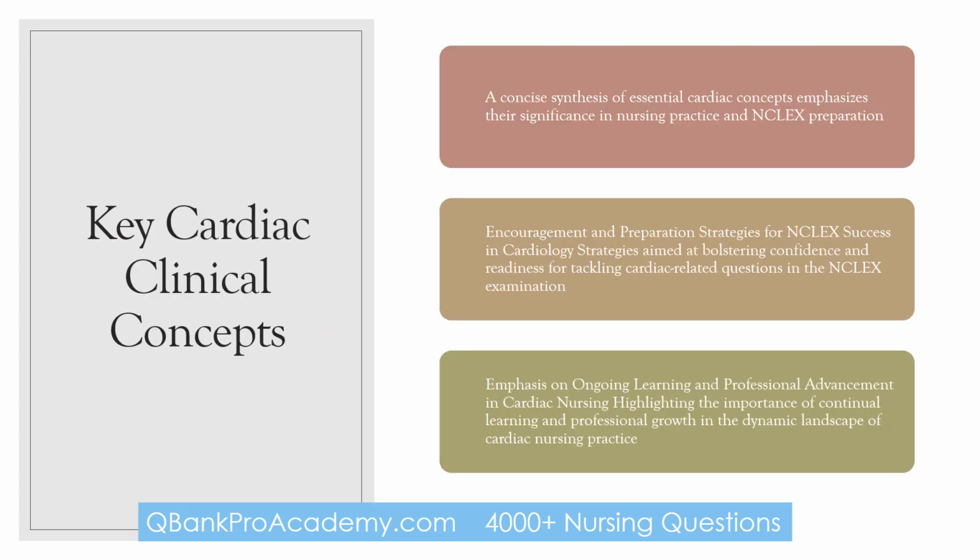Key cardiac clinical concepts. A concise synthesis of essential cardiac concepts emphasizes their significance in nursing practice and NCLEX preparation. Encouragement and preparation strategies for NCLEX success in cardiology. Strategies aimed at bolstering confidence and readiness for tackling cardiac-related questions in the NCLEX examination. Emphasis on ongoing learning and professional advancement in cardiac nursing, highlighting the importance of continual learning and professional growth in the dynamic landscape of cardiac nursing practice.